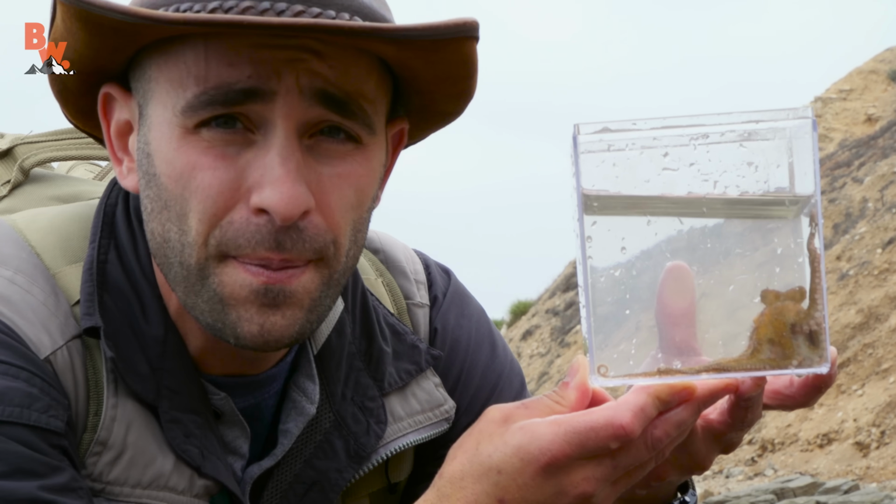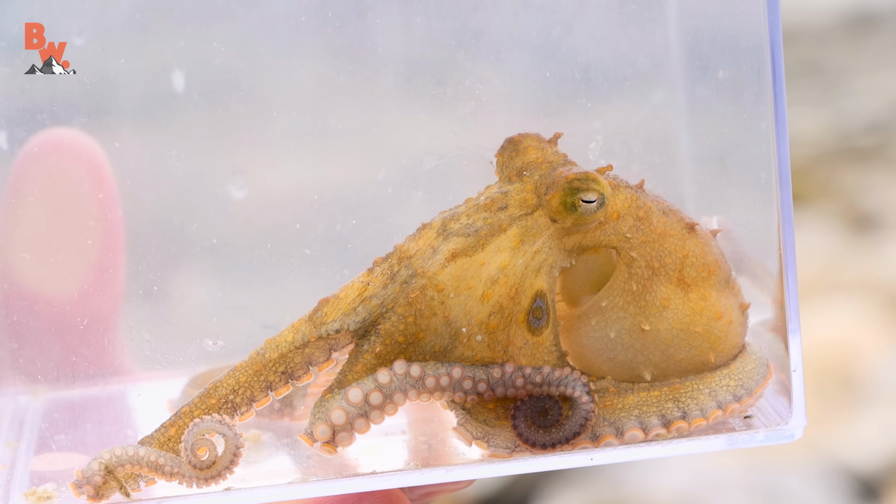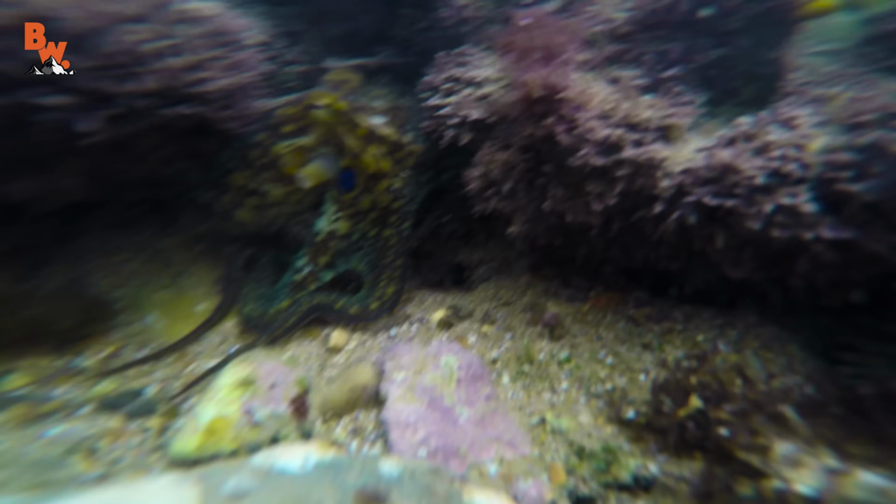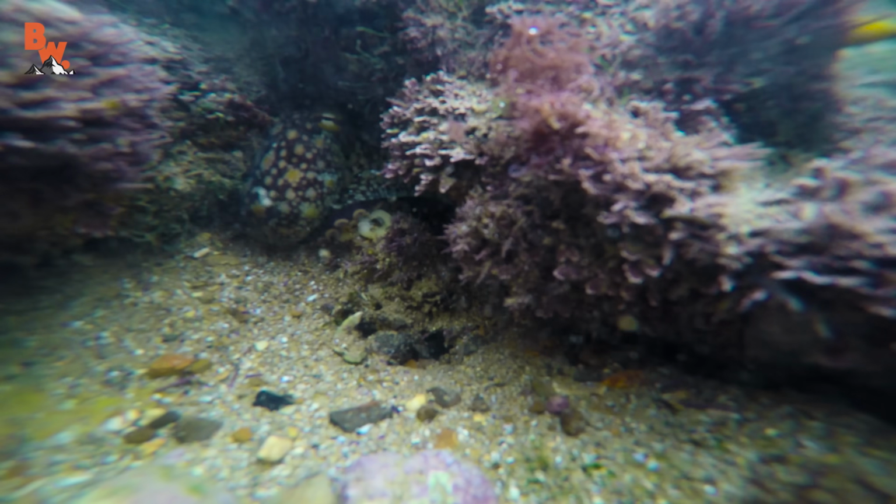So Coyote, why do we keep the octopus in a container like that? Well, because this is an aquatic animal, it's real important for it to stay in the water as much as possible. It is breathing oxygen through the water, but I can't take it out of there.